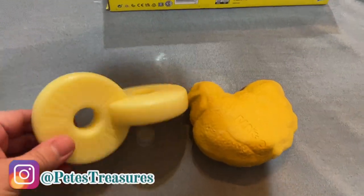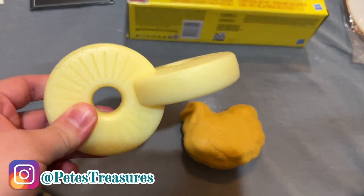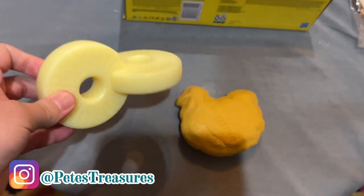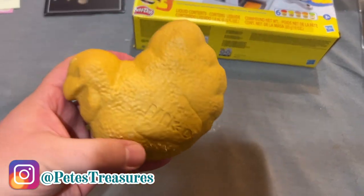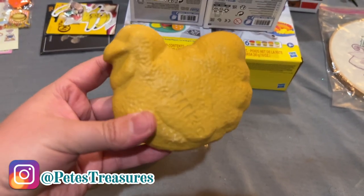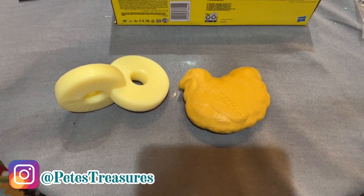Here are the other two BarkBox items. Look at these pineapples, and they're made of really hard plastic or something like that. And Benjamin already loves to walk around with them. And look at this, it's a turkey chicken nugget, or a turkey nug. I thought those were so cute and kitschy, and I had to get them.